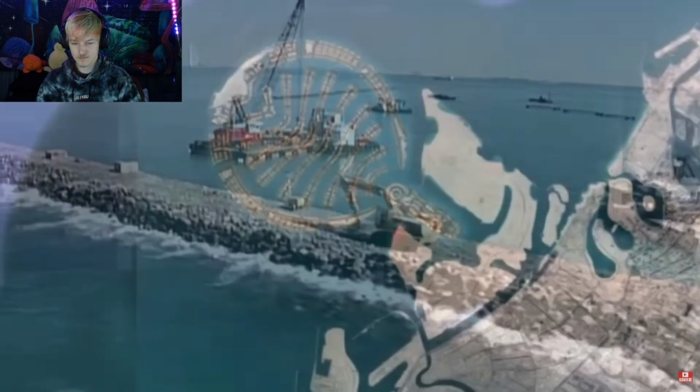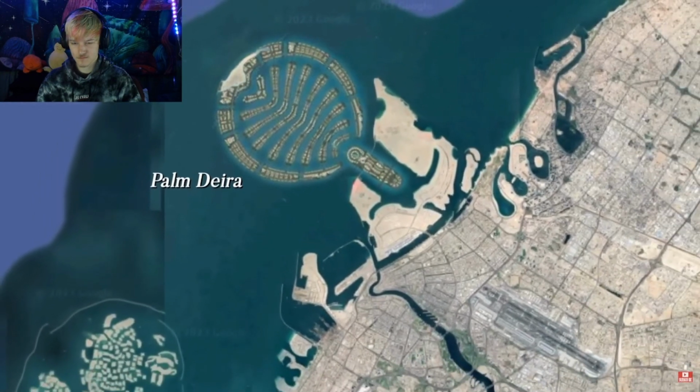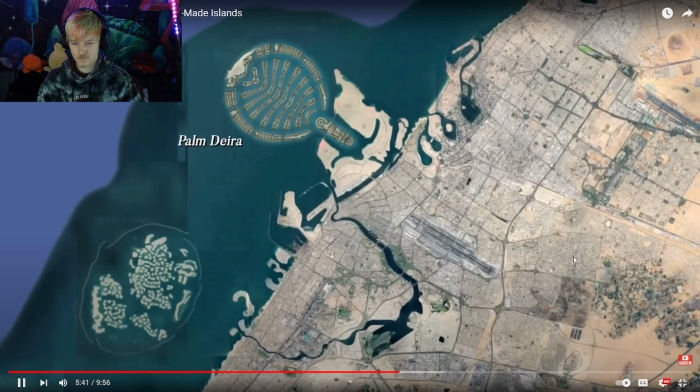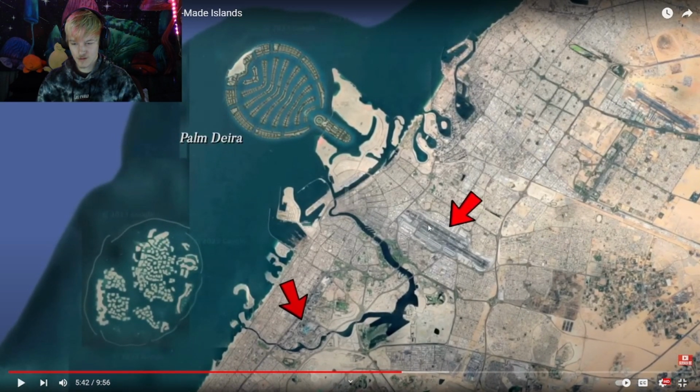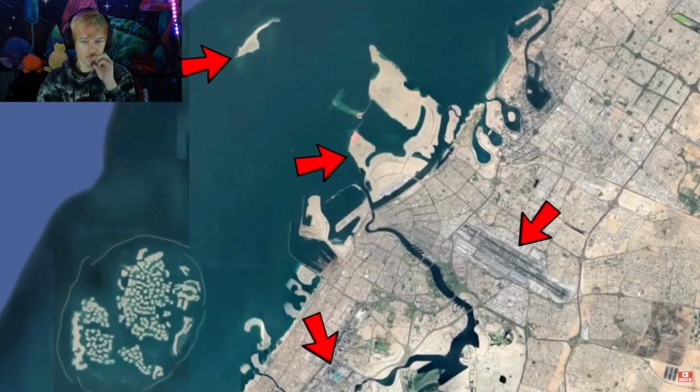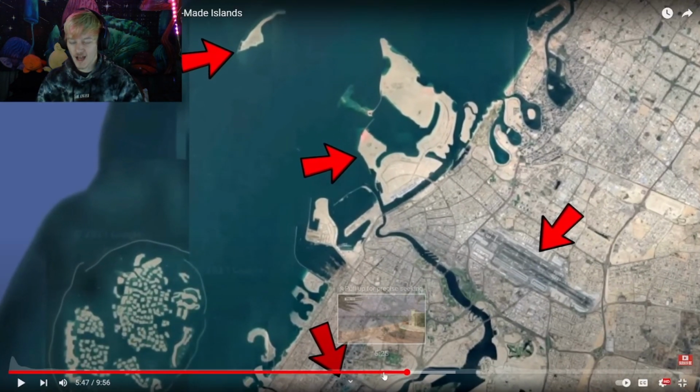And it's not like a better location offered a fix to this problem. The Palm Deira to the north was set to be Dubai's largest of the 3 palms, possibly for its central location close to the city and airport. However— okay, there's the airport. Okay, so this is all like Dubai, right? This whole thing. This project made it no further than an entrance and a small section at the tip of the crescent. Wait, what?